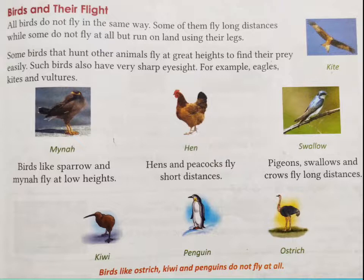So we know that there are certain birds which fly very, very high. For example, kite, eagle. Yes, they fly very high. But there are some birds which do not fly and they run on land using their legs. For example, hen. Some birds that hunt other animals fly at great height to find their prey easily. Such birds also have sharp eyesight. For example, eagles, kites and vultures.